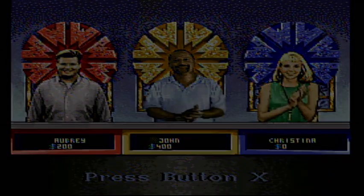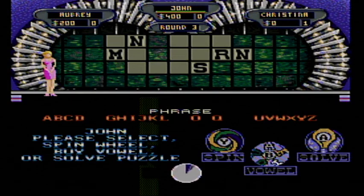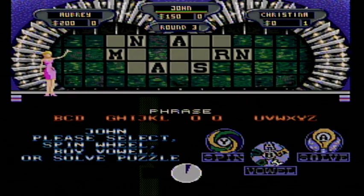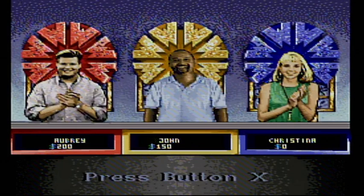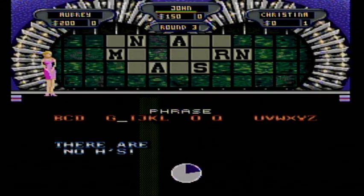Choose a letter. No, John. Buying a vowel. A letter. Good move. A. Yeah, there are two A's. Yeah, it is $150, so you have to spin. Choose a letter. H. Nope, Christina.